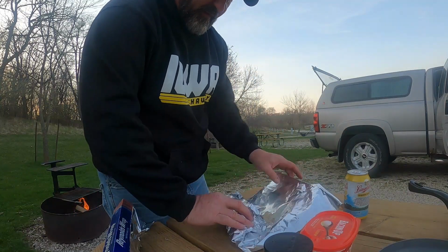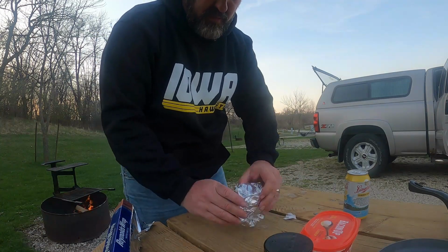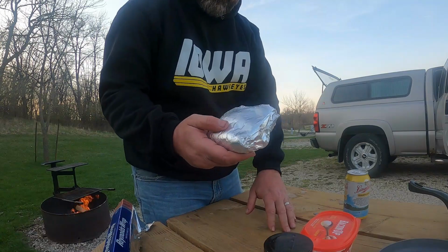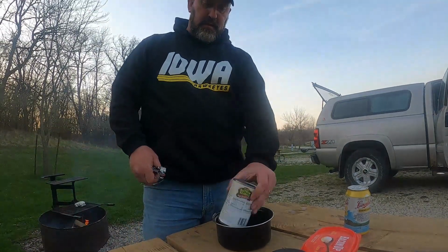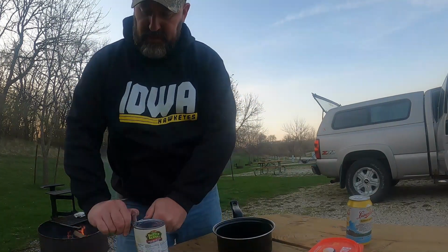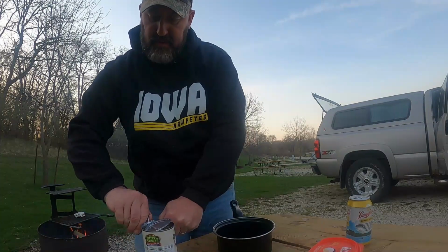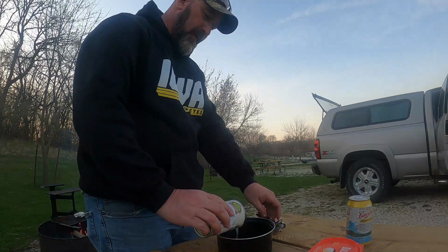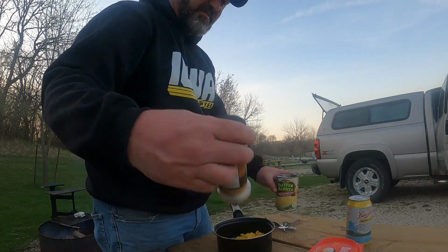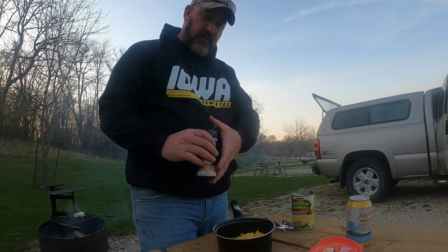That didn't tear very well, did it, guys? All right, so that's what my steak is going into. We're going to have no salt added corn. And yes, this is an old school can opener, and if you know, you know. If you don't, then you don't. A little bit of garlic pepper seasoning. Try taking it easy this time. There we go. That's better.